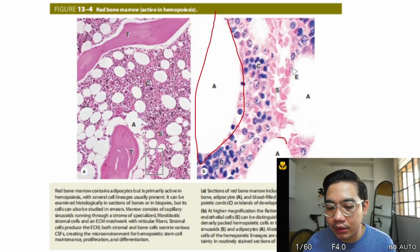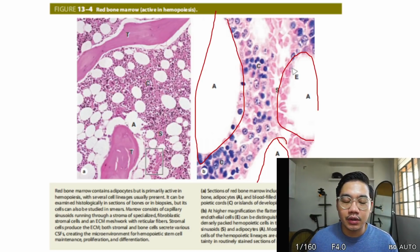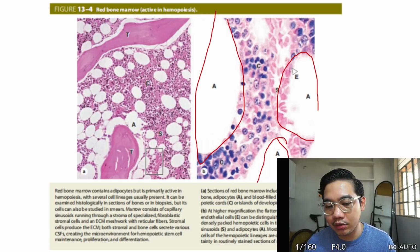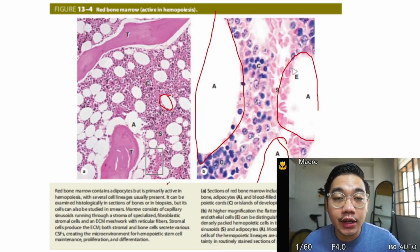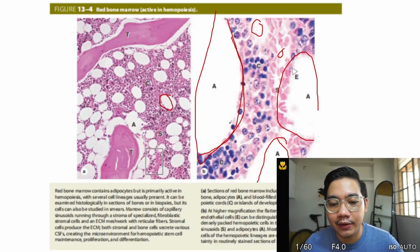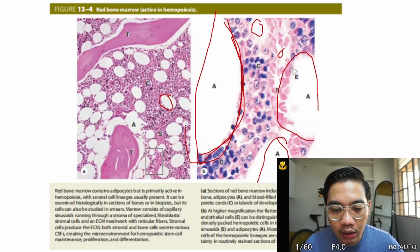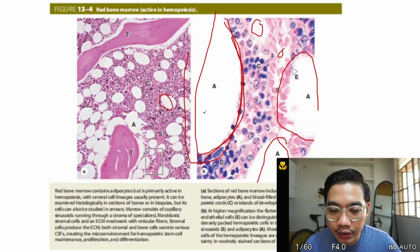One thing about fats is they are not miscible. They don't mix well with water. So what happens if there's fat and you process it for making slides? It tends to get washed out. Unlike your cellular components, which mix well with water, and the stains and the fixatives, which tend to stick on the slide. That's why your adipose tissue is usually just blank, hollowed out, because the fat tends to get washed out during processing.